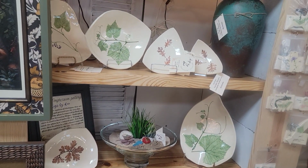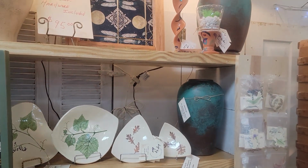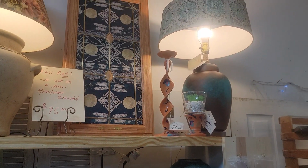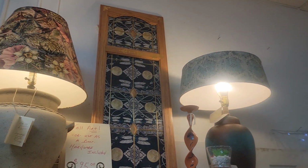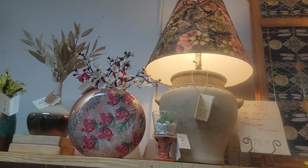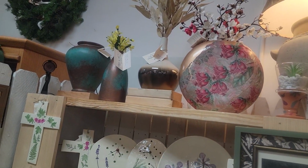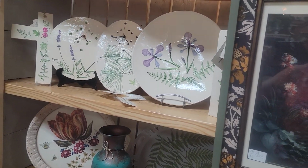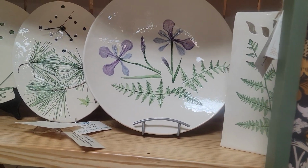My pressed impression pottery, where my stamp is nature. I take the real plant and press it in there and leave the design. Some of my bronze colored vases and lamps. There's the spoiler alert piece right there. That's next weekend. That's a challenge piece. There's that really cool vase I made a couple weeks ago. Some more of my pottery and some trays down below that I have completed before.